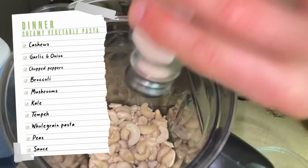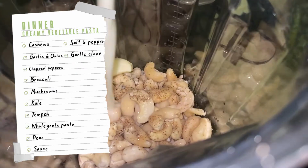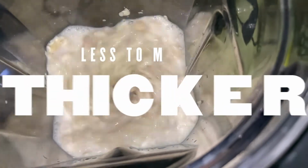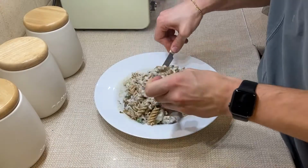Drain the water from the cashews and add them to a blender with some salt, pepper and a garlic clove, and also some plant milk. You can have more plant milk if you want it to be a creamier consistency, or less for it to be thicker. Then I simply served this with the pasta and vegetables and mixed it all together until it was a really creamy dish.